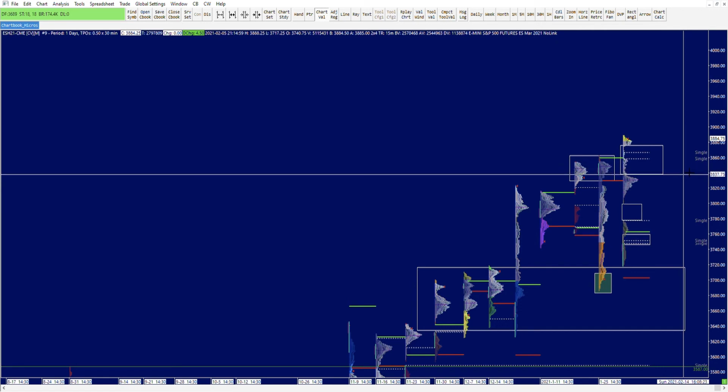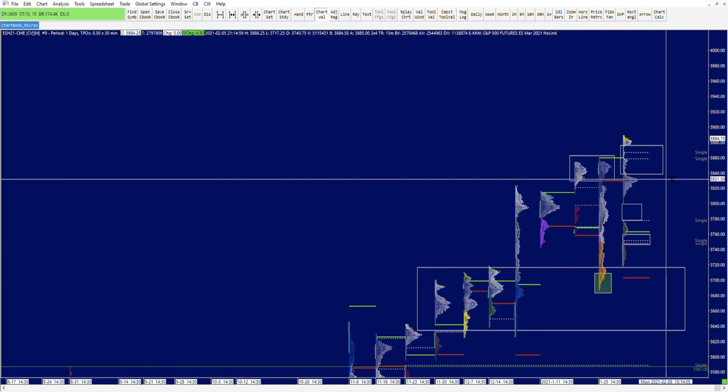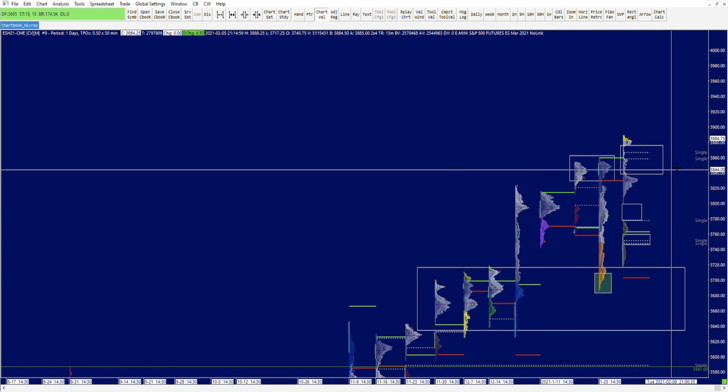I'd say if we get down to the 38.40 again, we may test some levels further below. I don't know if we're going to get enough bearish price action to take us below the sort of 38.45. But again, never say never.